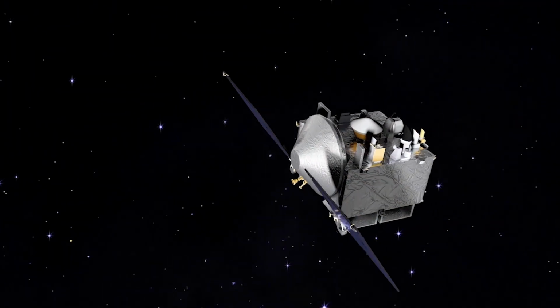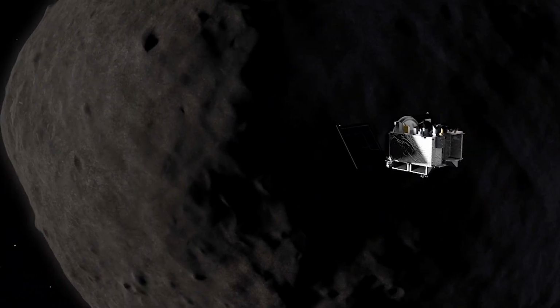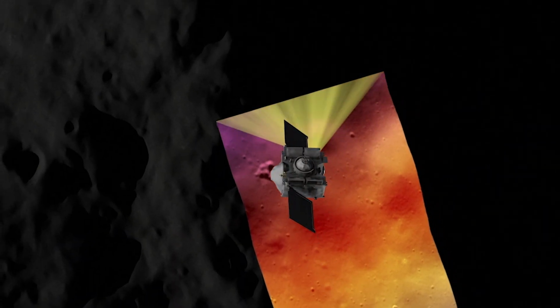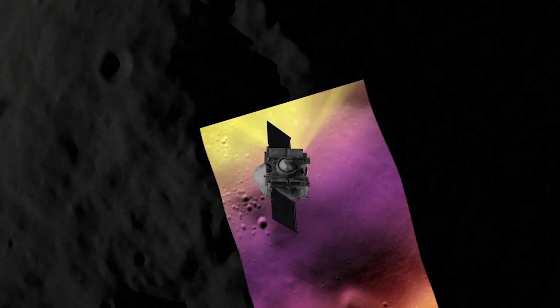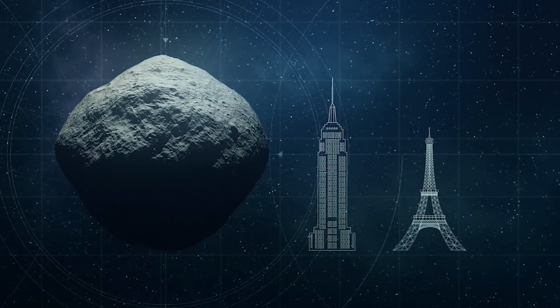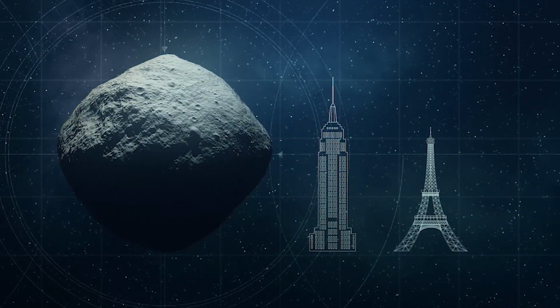So OSIRIS-REx is NASA's first asteroid sample return mission. So we'll actually be traveling to a near-Earth asteroid named Bennu, and we're going to be doing a detailed study, a detailed mapping of the entire surface. And we'll be following that up by actually doing a small, safe high-five maneuver and retrieving a sample so that we can better understand the formation of our early solar system and those organic molecules that may have seeded life on Earth.